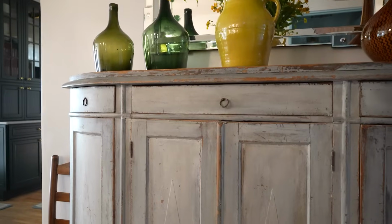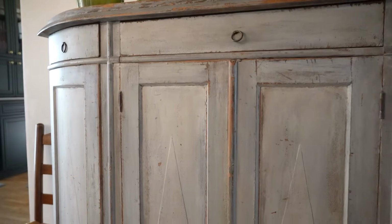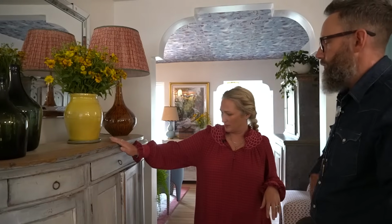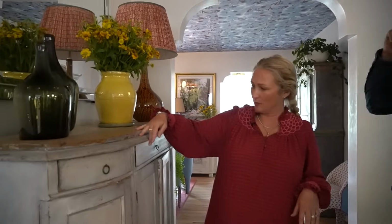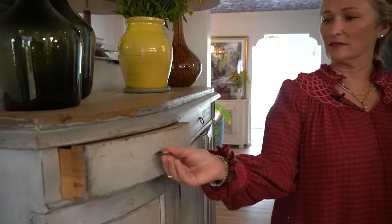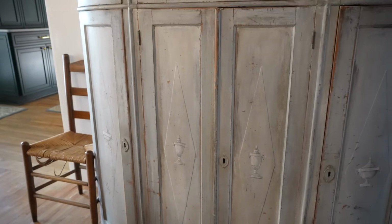So this hutch really kind of houses our candles and things like that for dinner parties. And then just, kind of like the junk drawer. And this piece is another Gustavian piece. I love how it's this demi-lune shape here. And it's just really dainty and pretty and a sweet piece.